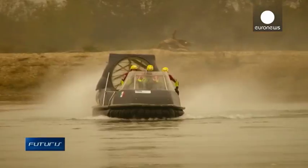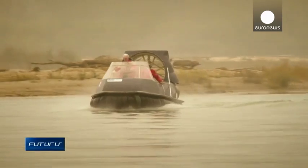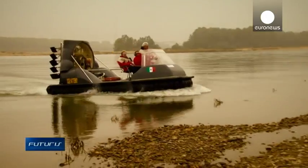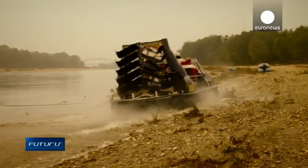Supported by a cushion of air and driven by a propeller, it moves on water and on land, getting to places where boats or cars can't. Now, several innovations have made this complex machine easier to operate.